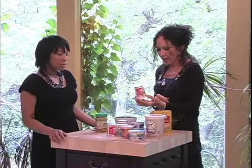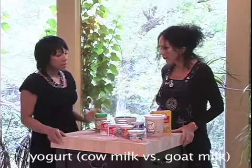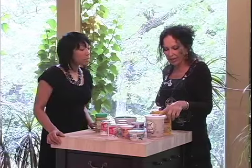Do you have a favorite? There's quite a few different textures and varieties, and what's the difference between goat milk and cow milk as far as flavor? I like the goat's milk. There is going to be a little bit of undertaste. It's kind of a little bit of a musky flavor, but you know, I think I like it.